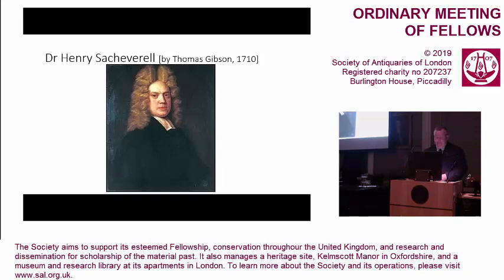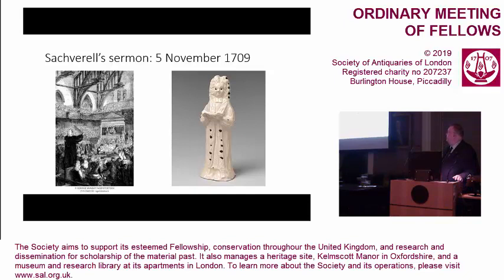On the 5th of November 1709, so 310 years and 2 days, if we ignore the calendar shift in the middle of the 18th century, the double anniversary, of course, of the gunpowder plot and of the landing of William of Orange in 1688, Henry Sacheverell preached an explosive sermon in St. Paul's in front of the Lord Mayor, Sir Samuel Garrard, and the Alderman of London. And here are two images, one on the left, a much later recreation, I think, of Sacheverell in full flood, and on the right, a ceramic representation of Sacheverell preaching.